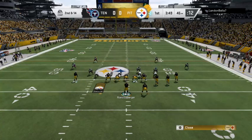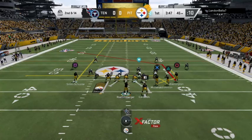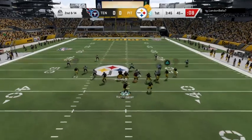Watch the screen, watch the screen, watch the screen. Hey, let go. 54, right there, right there.